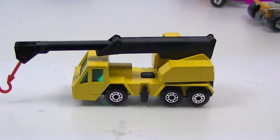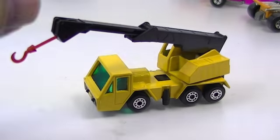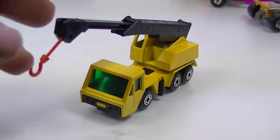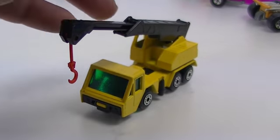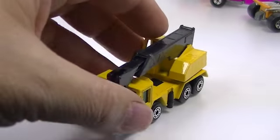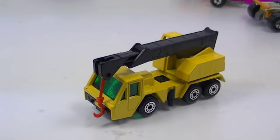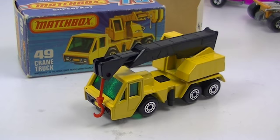I'll be back in a second and tell you exactly which one he is. And this guy turns out to be kind of in the middle run of the yellow ones. There was a whole bunch of them with different color windows. They're all worth the same. This guy tends to have his hook broken off, and a lot of times this little plastic boom has broken off. This particular guy came in his box, so he still has his little box with him.